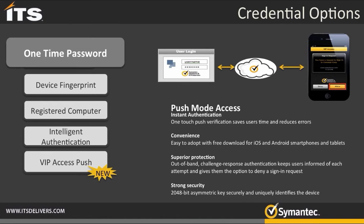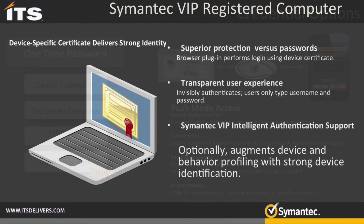So the last credential option is more for tokenless authentication for the one-time password. A device fingerprint would look at the exact device. For example, if I'm always logging into VIP with my iPhone 5 with operating system 10.4, if anything changes, if all of a sudden I'm logging in on an Android phone, or I've recently gone down in operating system version, anything like that would trigger the authentication because it doesn't match my device fingerprint.